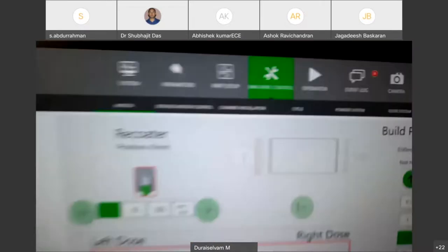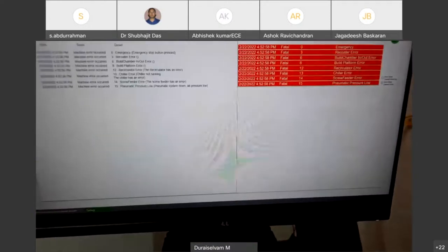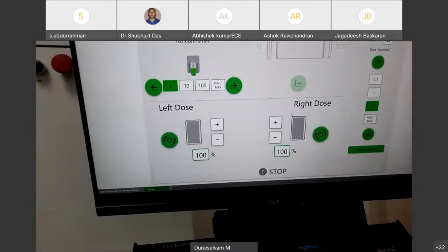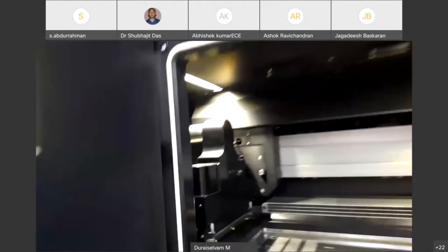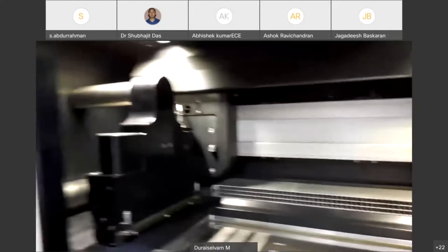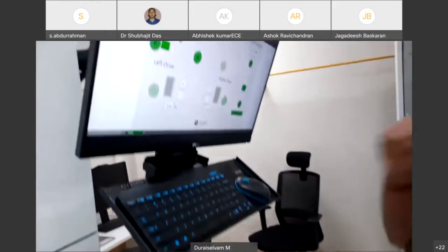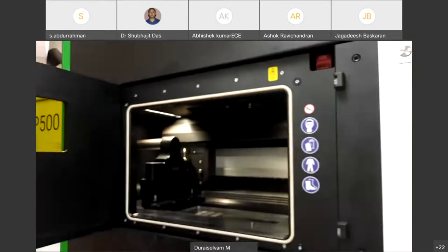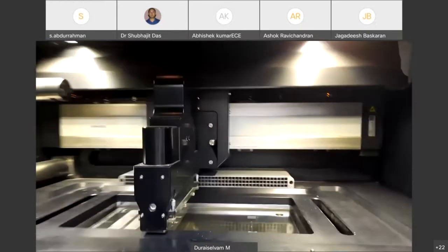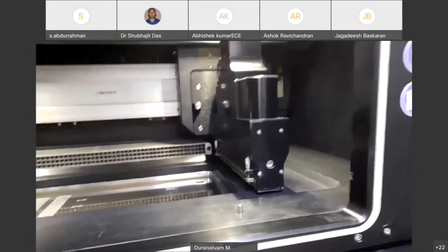Next one would be machine control, which is very much necessary. I'll give you a brief demonstration on how to move the recoater. Here you can see we can move the recoater in steps, or we can go to the minimum or maximum position. Once I press the arrow button, you can see the recoater is moved. This is needed for manual control of the recoater during the alignment process.